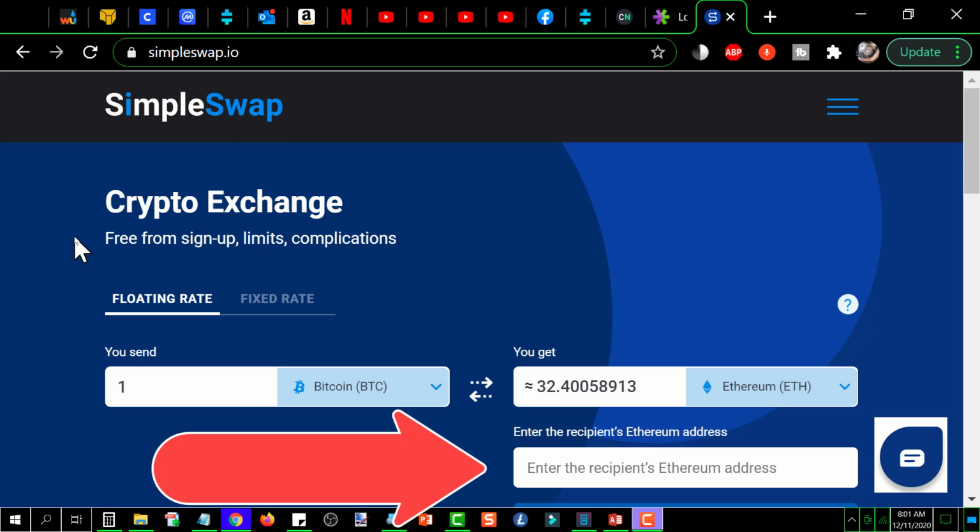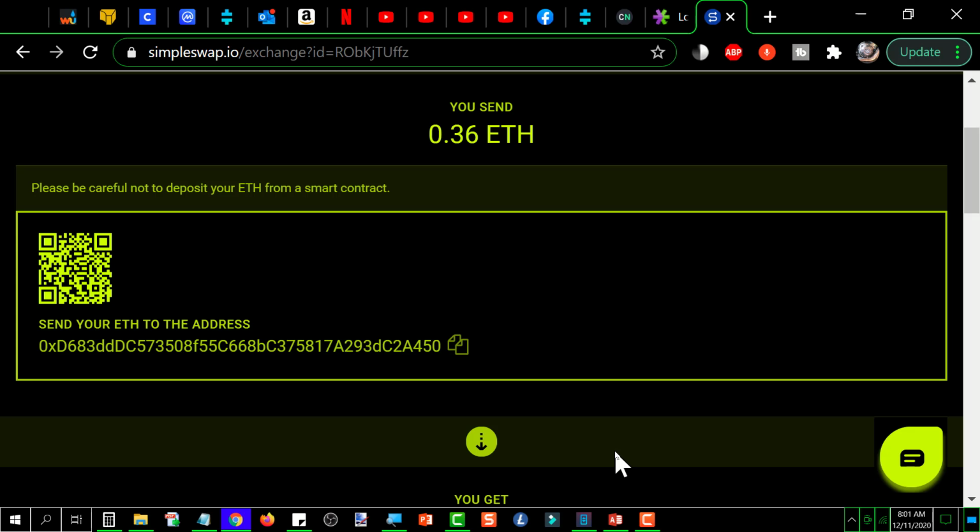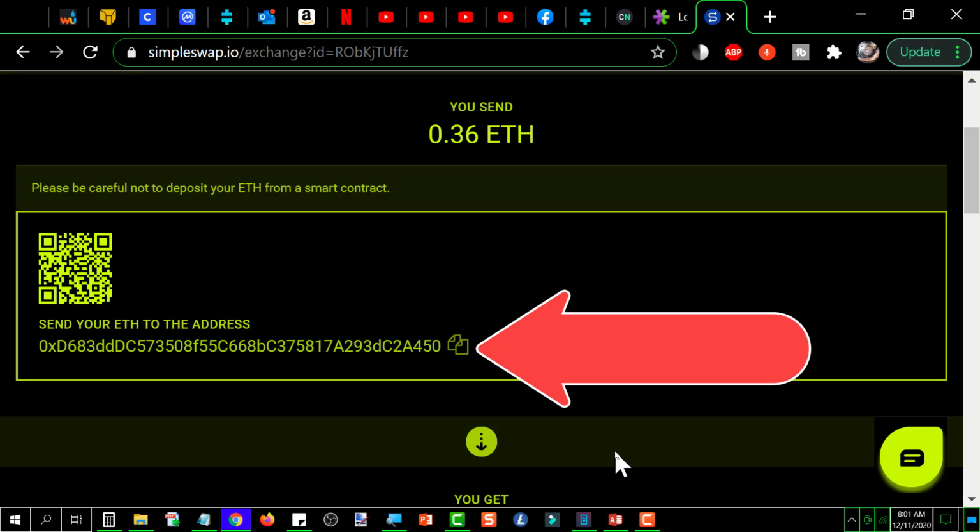and I went ahead and clicked continue, and it gave me the address that I was to send the Ethereum to, and I went on to my Coinbase account and told it to send all of the Ethereum and gave it the address to send it to.